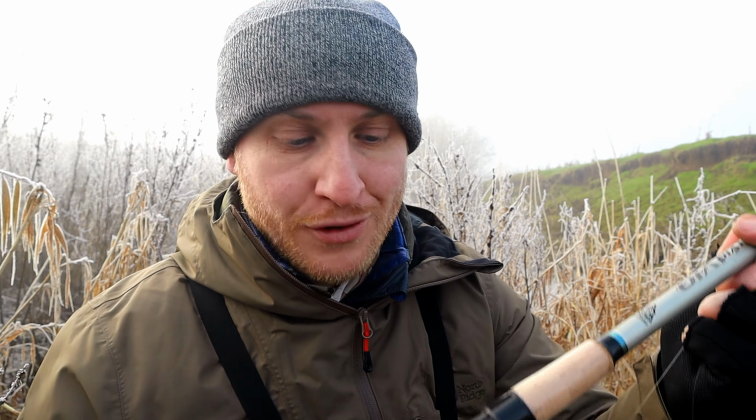My only slight complaint is the lack of line guard, which means if there's any wind or strong wind, you might end up with a little bit of a tangle if you're not careful. This is going onto a 14-foot float rod, so it's a really nice long float rod, so I can basically just fish off the tip.